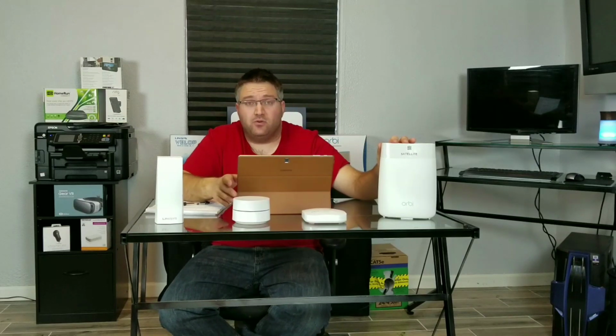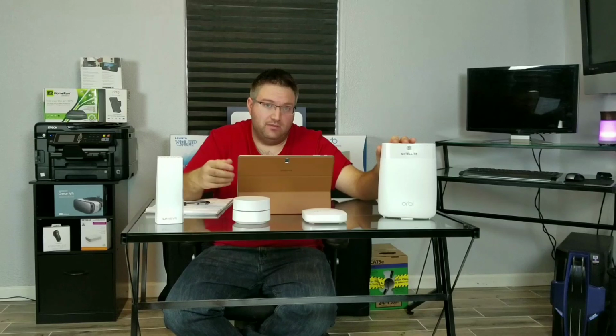With Orbi's latest firmware update, it does allow it to be hardwired, and it also allows Disney Circle. With Disney Circle, you have parental controls. The Disney Circle device costs about $100, but you have more advanced parental controls of blocking websites and setting certain times that they can go on the internet. It gives you a lot more control than what the parental controls of Orbi actually has, which is very limited.